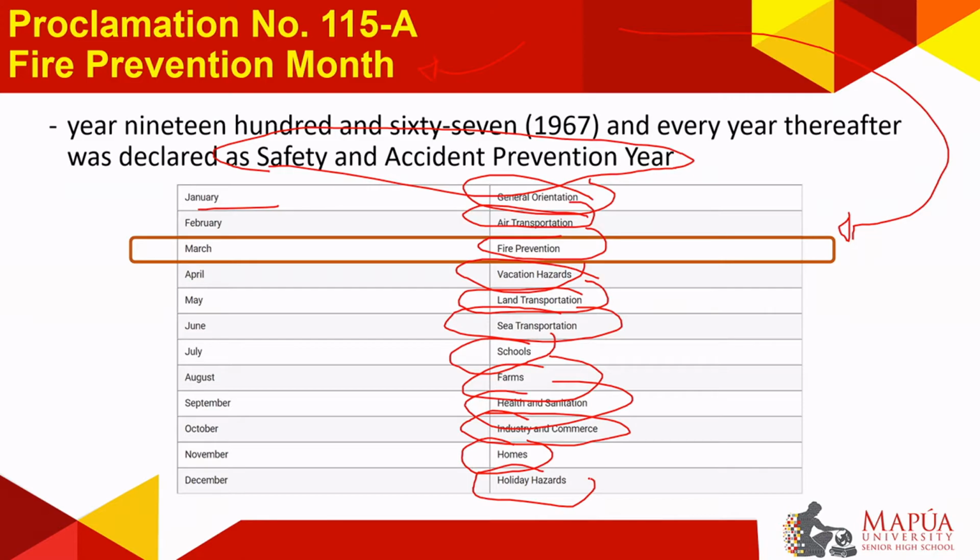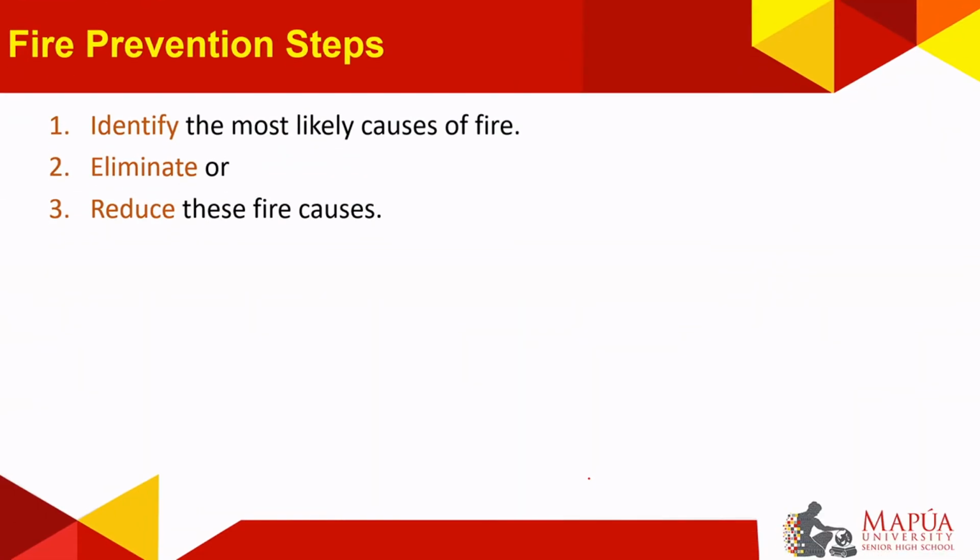So we need to look for these hazards, or we need to have events to prevent these hazards every month, but we are only going to take note of March as the fire prevention month. In terms of fire prevention, what do we do? We reduce the fire hazards. How do we do this? We follow these three simple steps.